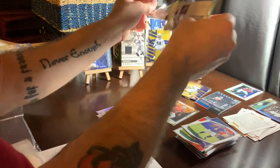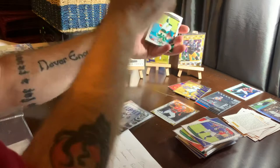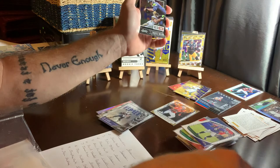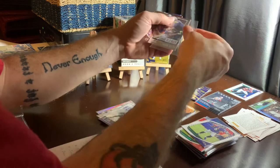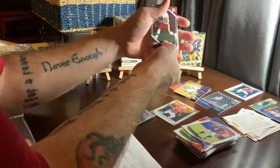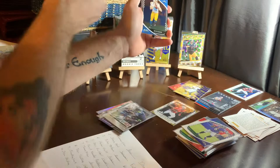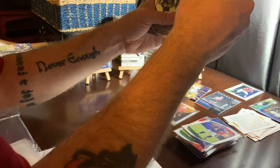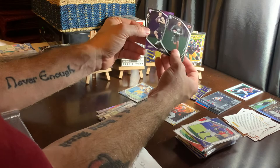Okay, last pack of Absolute. Sam Darnold, Jets. Derrick Henry, Titans. Debo Samuel, 49ers. Then we get a red zone Russell Wilson for the Seahawks. Our rookies are Antonio Gibson, Redskins. Justin Herbert, we finally got one of him, for the Chargers. Then we have a Darnell Mooney for the Bears. And then Nate Stanley, Vikings.